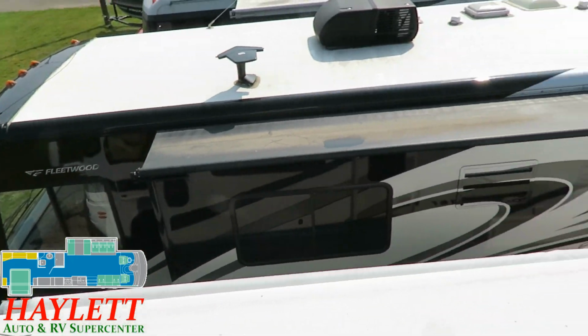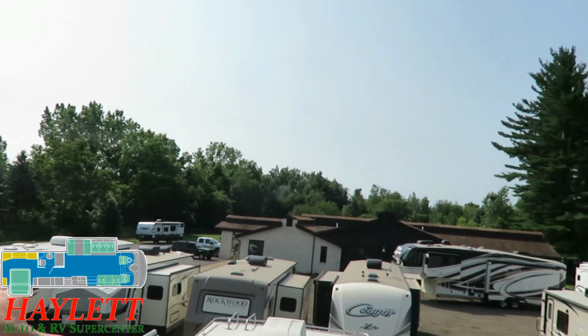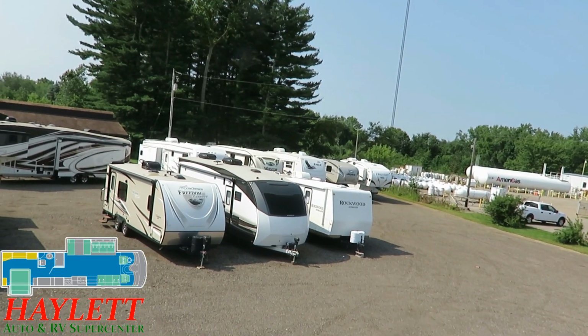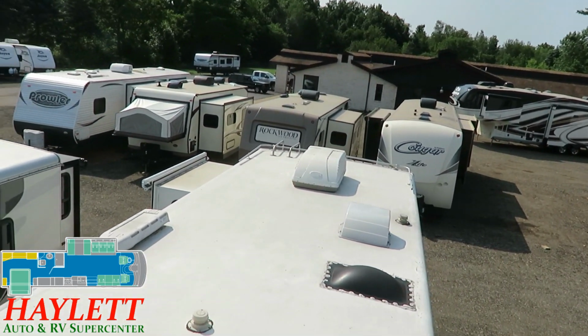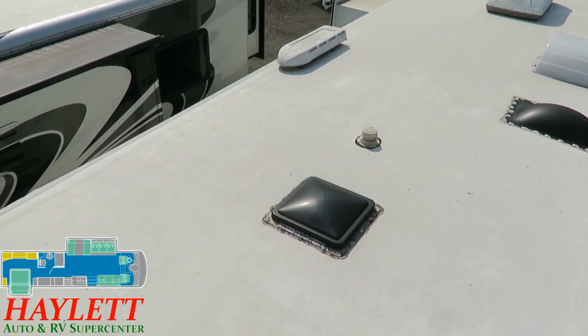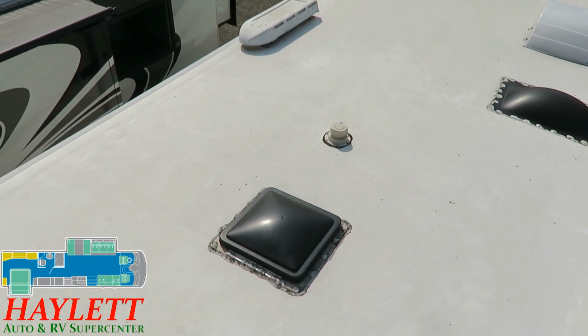And the owner of this RV said, because we're selling this on consignment, which that's what this location is. We sell these RVs for people. Don't let that mess with your head, though. We can still do trades and financing and hitching and everything on a used RV that you expect from a dealership like Haylett RV, we can still do here. But this RV is currently owned by its one and only original owner. It's a one-owner RV.